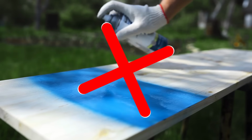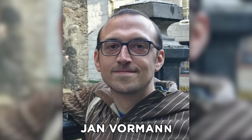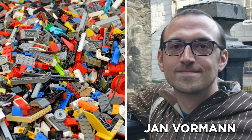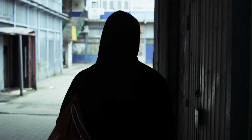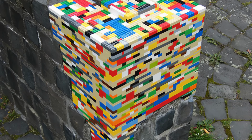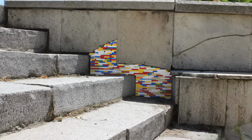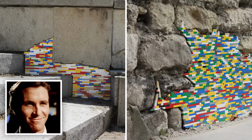Not all street artists rely on spray paint to make a statement, and Berlin-based artist Jan Vorman uses Lego as his unconventional artistic material. Vorman seeks out crumbling architecture and fills in the cracks with thousands of colorful bricks to create miniature constructions, which add a playful touch to the concrete jungle. Each piece is totally unique, but they're all so satisfying to look at.